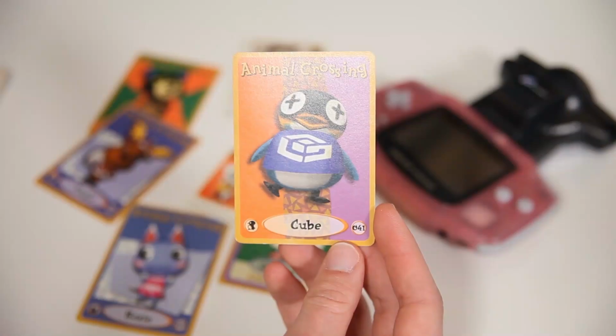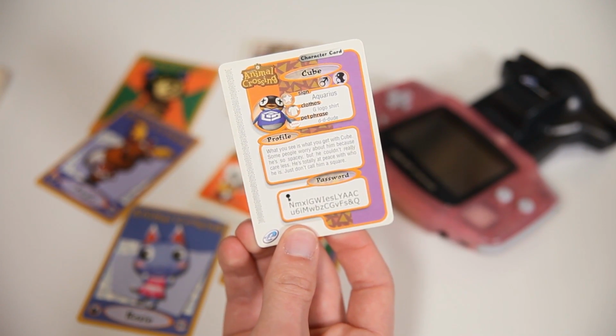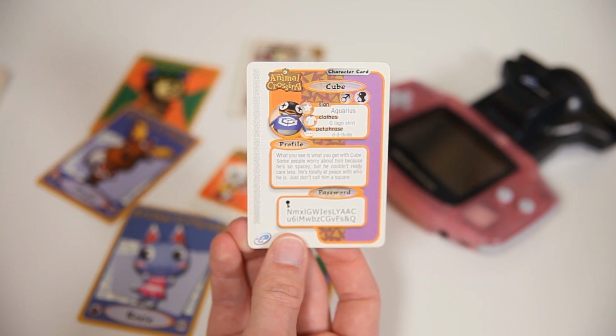Now, the cards also have some information about the villagers on the back, like this cube one here. It tells me he's an Aquarius. He's wearing the G logo shirt, which is just the GameCube logo t-shirt. His pet phrase is dude. And then it gives a little profile about him as well. I think they made around 300 of these e-reader cards back in the day. They're pretty hard to come by now.